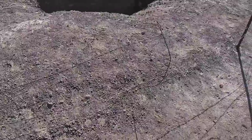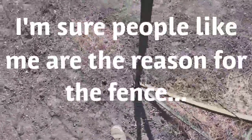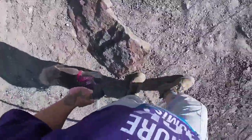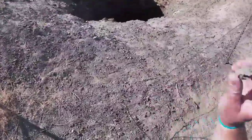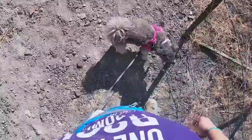I wouldn't want to fall in there. Yikes. Yeah, don't go in there. I wonder how deep it is. I always have to tell myself at times like these, curiosity killed the cat. But I still would like to know. Maybe if I throw a rock in there. Ah, it's not too deep. All right, let's go find some rocks, Lola.